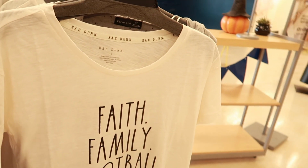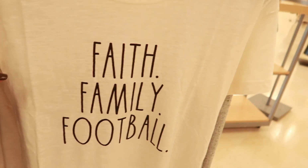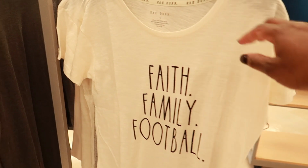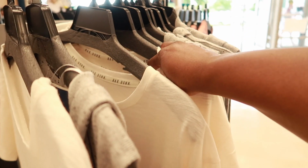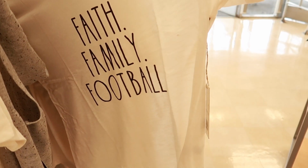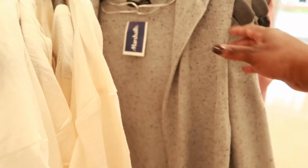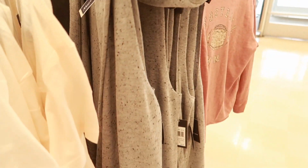Y'all, to all those football fans out there, this is so cute. Faith, Family, Football. I love it, love it, love it. How much is that? $9.99. That's really cute. Oh, Happy Game Day. That's cute too. Oh, that's kind of cute. Oh, that is cute.